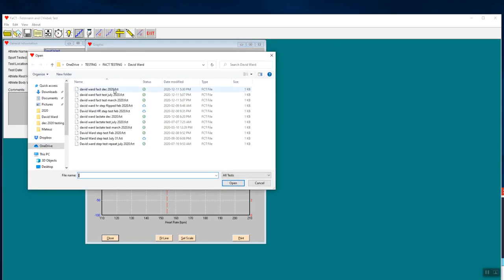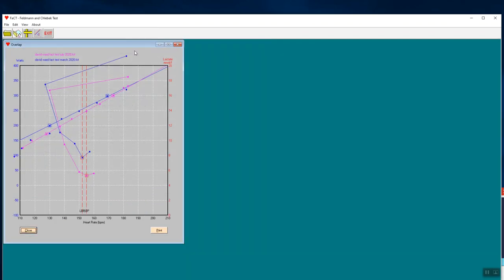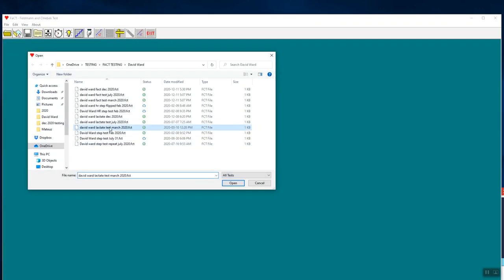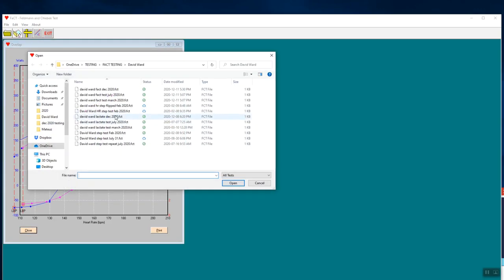The better your aerobic system gets, the less exciting these get. You know me, I really like seeing that balance point move up. It's awesome. So let's go March, do all 3 of these. It'll get pretty funky, but let's do it anyway. I should do the right ones. So we'll look at lactate for March, July, December.